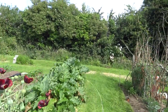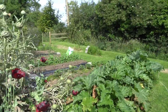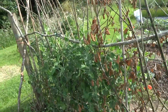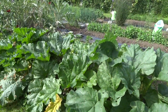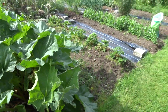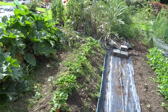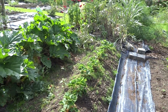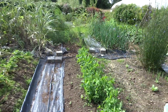It's been very dry recently, which is why we have the water barrel. We had to do some watering recently. Here we have some peas, sugar snaps, I think. And this is Glaskin's Perpetual, very famous all year round rhubarb. These are new strawberry plants and could probably do with a lot more mulch. Some of the old plants that I put down the forest garden are doing much better in terms of fruit.